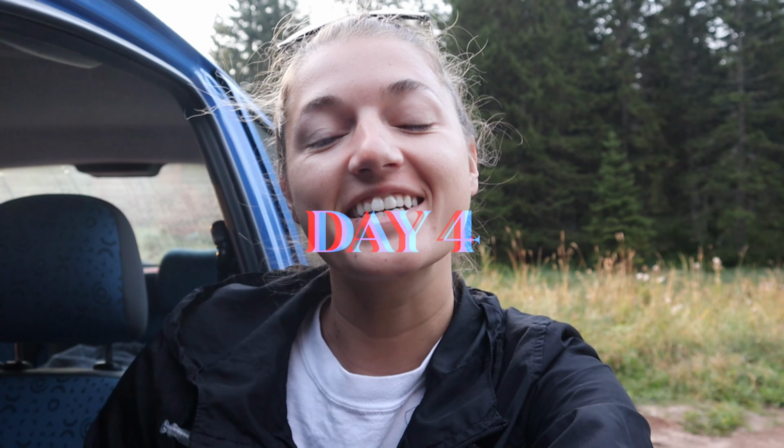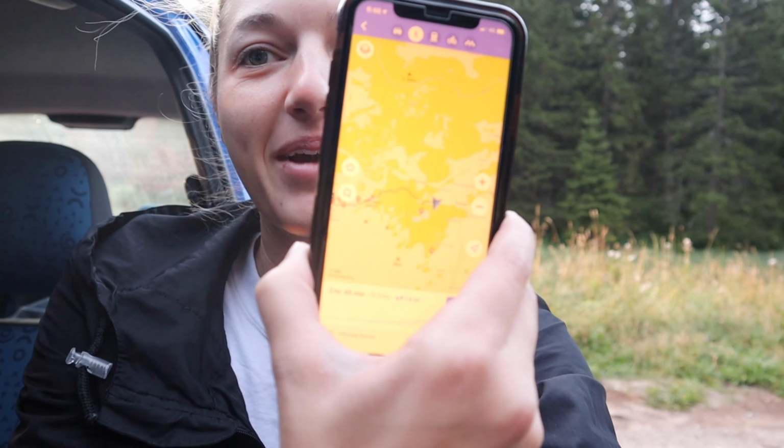Alright, day 4, 6:30 a.m. We're ready to hike this hike. Hopefully we can find it. I have it here on maps.me to follow the trail to Planinica. Should take around 5 to 6 hours round trip, so let's see if we can actually finish this hike this time.